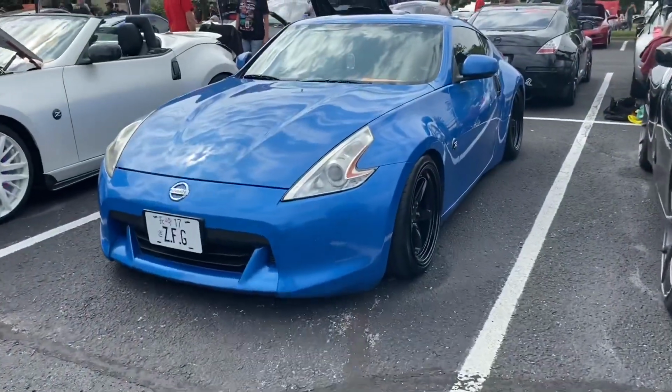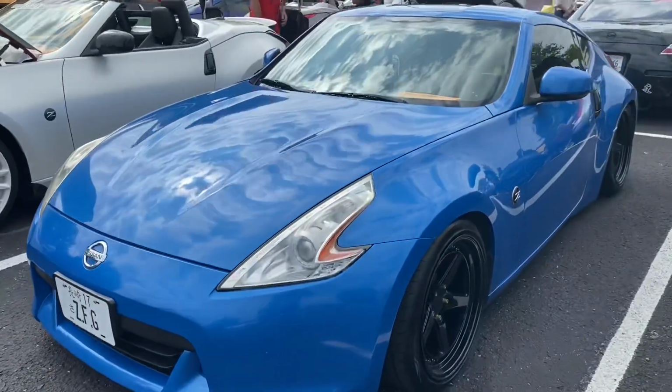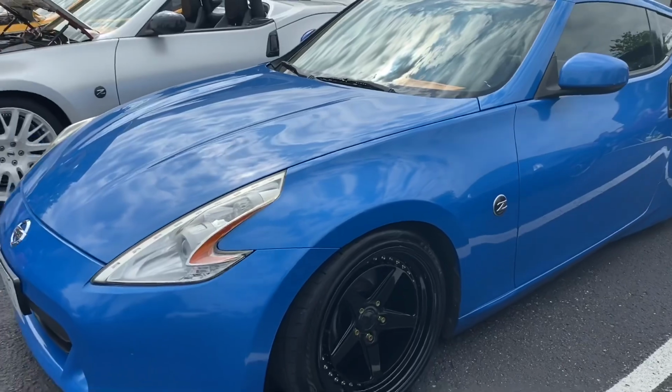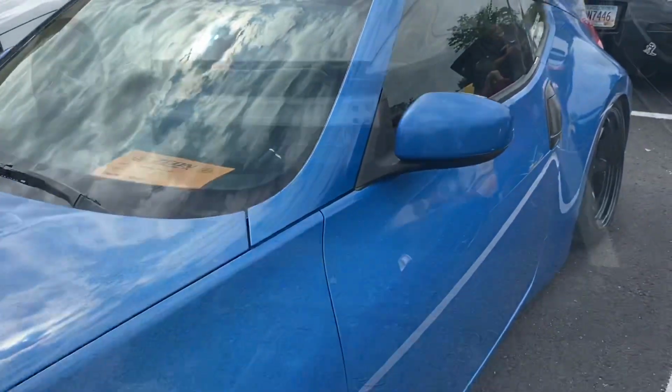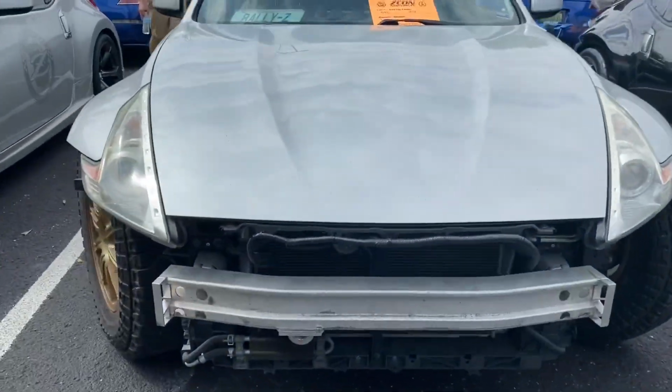Look at this blue on this car. Look, weird, it matches my shoes. I love that electric blue they put on these things with these wheels. Blacked out wheels, looks super, super clean. All right, this is up my alley.